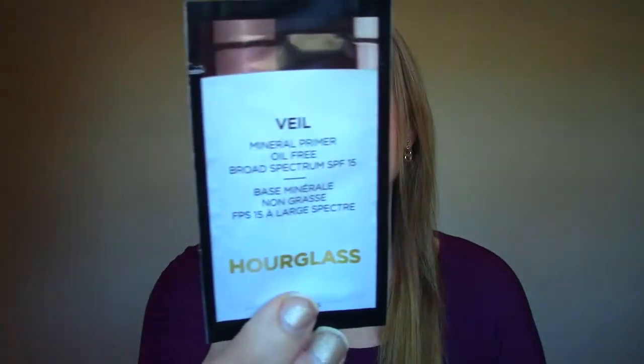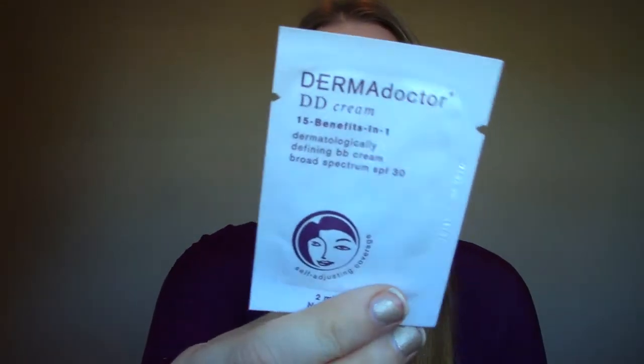Then I got the Hourglass Veil Mineral Primer Oil Free, which I've heard great things about, so I'm gonna try that out. I got the Dermadoctor DD Cream. So it's not very much to try out in this little foil packet, so I don't know how good of an opinion I'll get on it, but hey, I thought I would try it out.